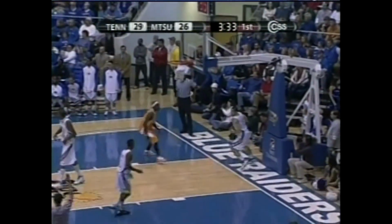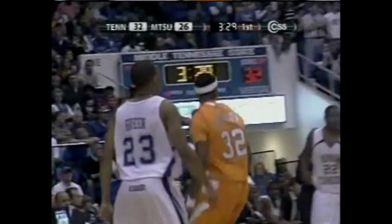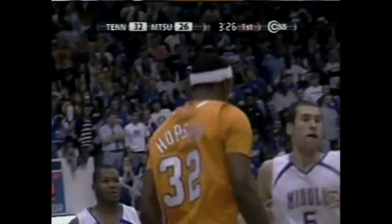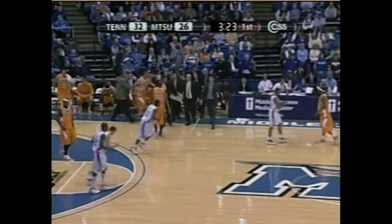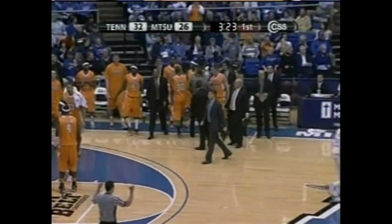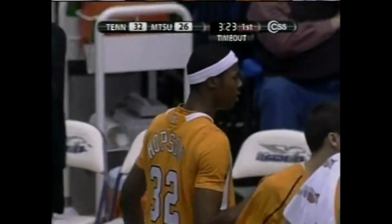Greenberg, there's your pot of gold for Scotty Hobson. He is a capable shooter, as we mentioned, a McDonald's All-American. He stepped out a little further that time to knock it down, and you played so well if you're Middle right now, all of a sudden you're down by 6. And that's the largest lead for Tennessee, comes with 3:23 to play.